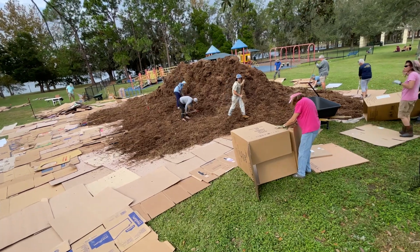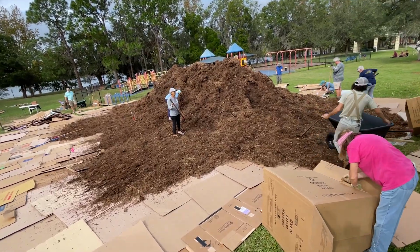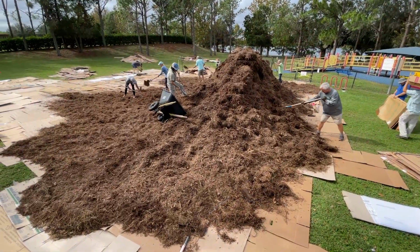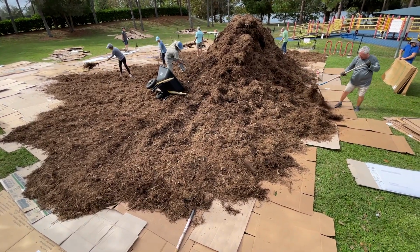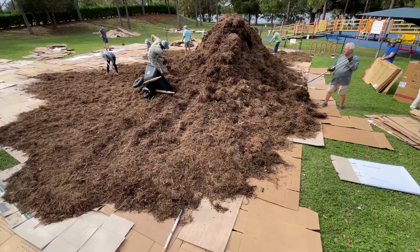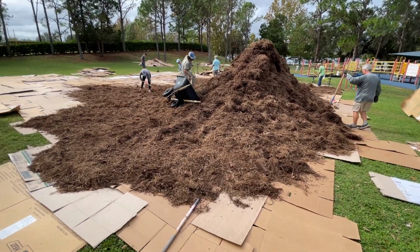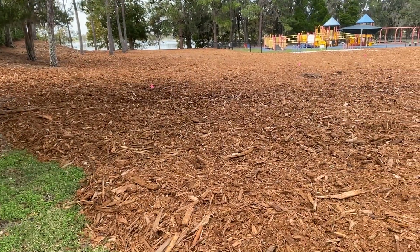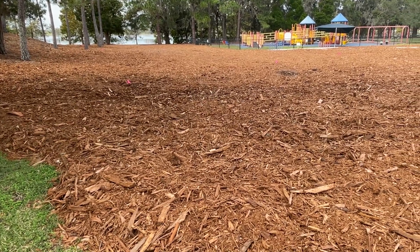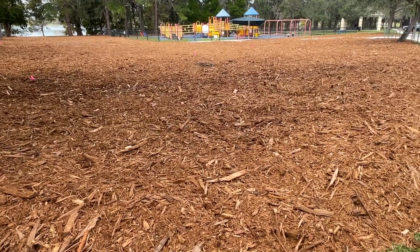Well, I'm especially grateful to the people who come on mulching day. That's a little less gratifying in terms of instant gratification than coming out on planting day and putting the plants in the ground. The people who come out and spread cardboard and rake the mulch over the cardboard, their work is very, very important. And I must say, a completed mulch bed to the eye of this biologist is a beautiful thing.